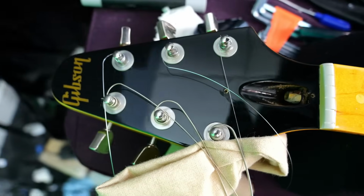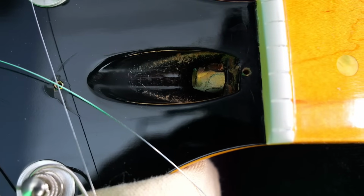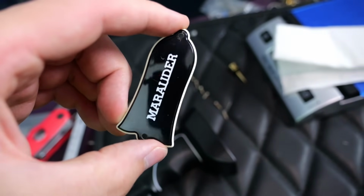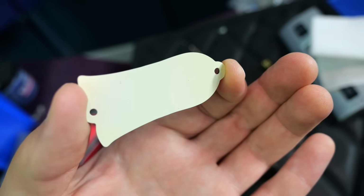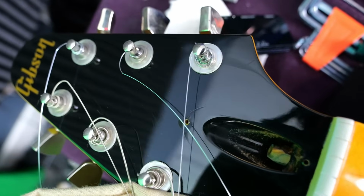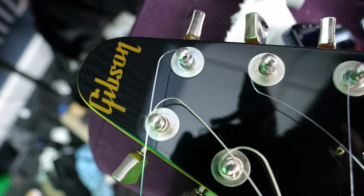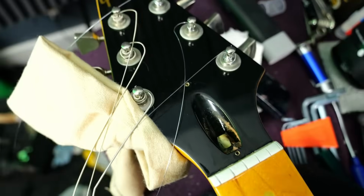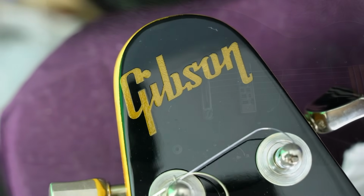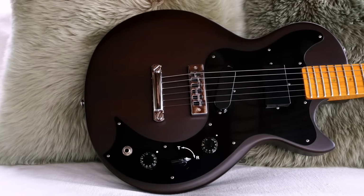Now we can look at the face of the headstock. Truss rod's in perfect shape, nothing to be scared of there. And the cover is beautifully pristine. You can still read Marauder, it's not worn off. The back looks like so. Now I'm not gonna say there's no scratches on the headstock, but it is very, very clean to the point where I'm too scared to change the strings. It's just a great surviving example. Because on top of all this, you gotta remember, this was a student grade level guitar.